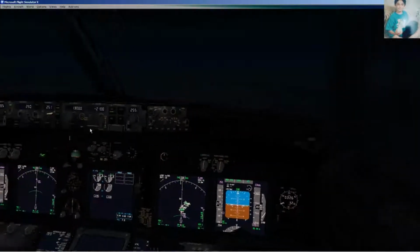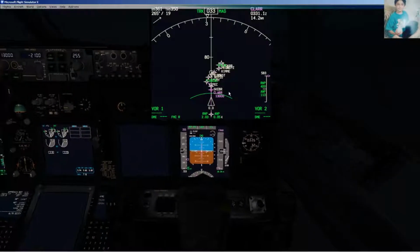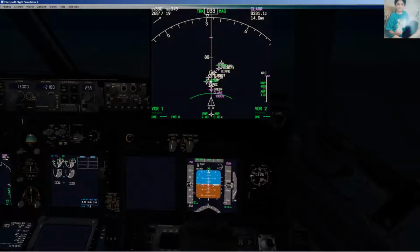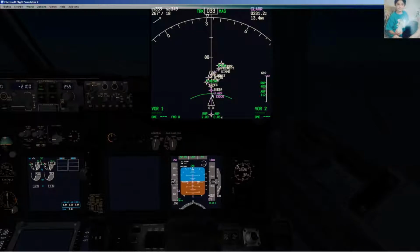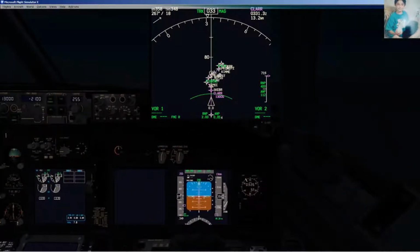So the descent checklist is done. And we're going to have to level off to bleed off the airspeed. We're still about 27 knots fast. But we're going to hit 13,000 feet before CLAR, and then that'll give us time to bleed off the airspeed by leveling the nose.